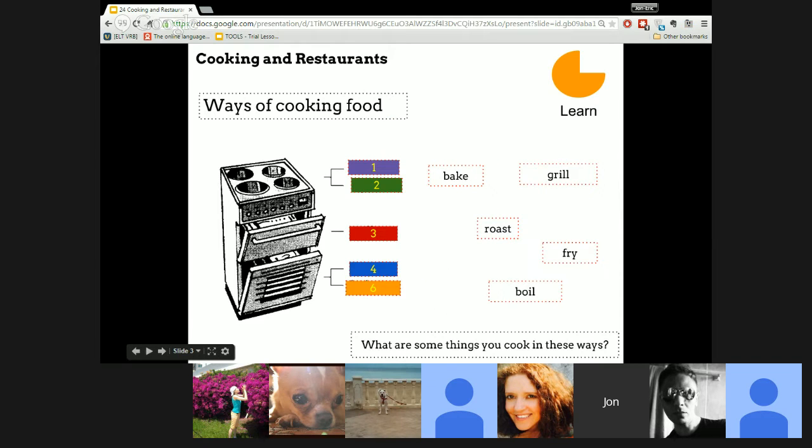So, let's see. Elena, what do we call that big thing on the left side of the screen? What is that thing? Do you know? I don't understand. I didn't understand. What do we call that thing? I don't know. I don't know in English.